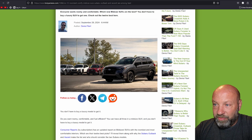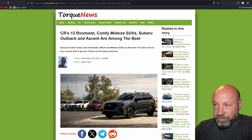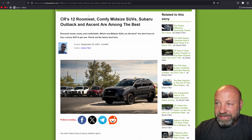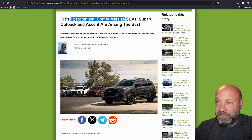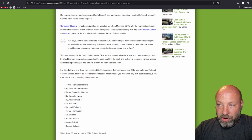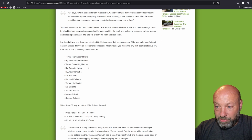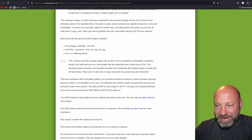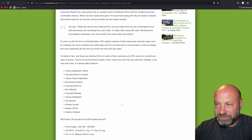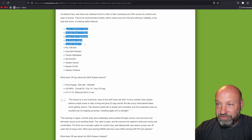Moving on from there, Consumer Reports gives this list. Torque News does, and they're going to just basically give us a little list, not even cool pictures, of the roomiest. This is why I thought I chose to do this. I hate Consumer Reports, but these are the 12 roomiest, comfiest mid-size SUVs. So if you're looking for a mid-priced, mid-tier SUV and you want the ones with the most room, they don't even rank them. They're not giving us much to work with. No cute pictures. This list is bad. But here is our list right here.